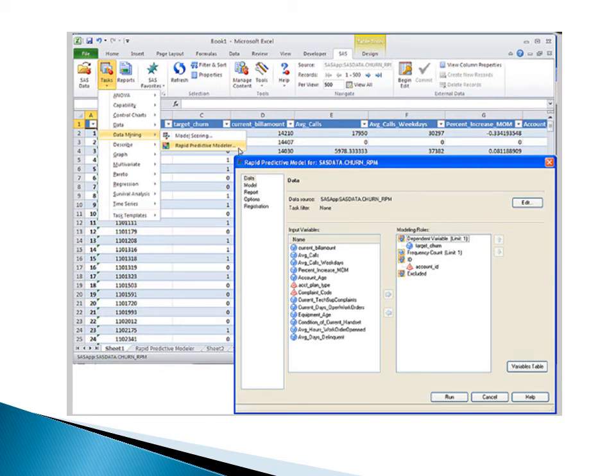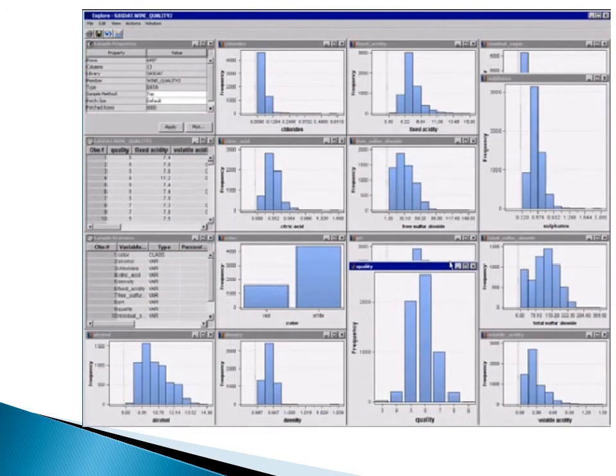And here we have a screenshot of the Rapid Predictor Modeler. The user will simply set the target from a list of variables and sit back while Enterprise Miner generates the predictive results. And here you can see how the results are displayed in a series of various charts.